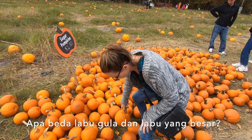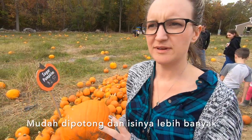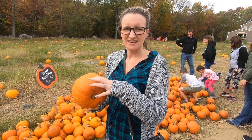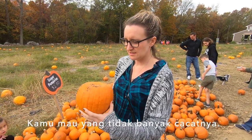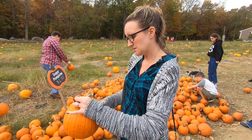So tell me the difference between this sugar pumpkin and these big pumpkins. These ones have a sweeter flavor. Okay. And they're a little bit easier to cut open. You get more meat, and the skin's a little softer. So it's just easier to cook with. You can bake it, cut it. So you want one that just doesn't have a lot of flaws, really. But it doesn't really matter, as long as the inside is fine.